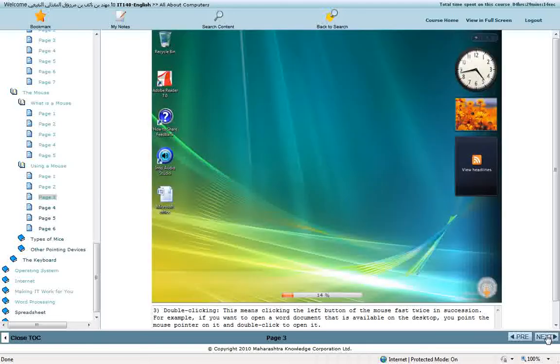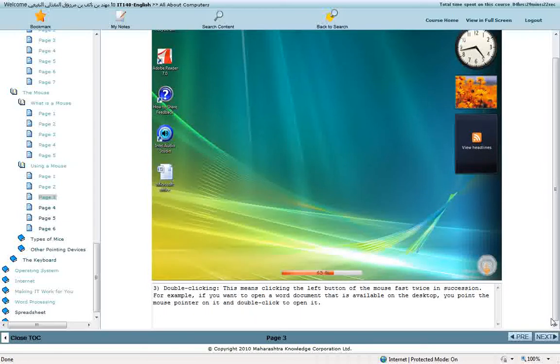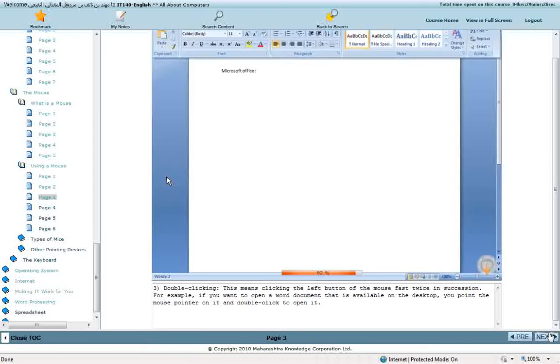Double clicking. This means clicking the left button of the mouse fast twice in succession. For example, if you want to open a Word document that is available on the desktop, you point the mouse pointer on it and double click to open it.